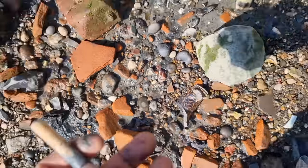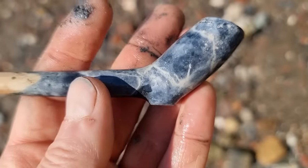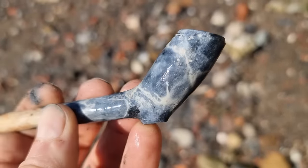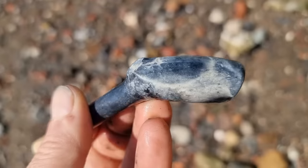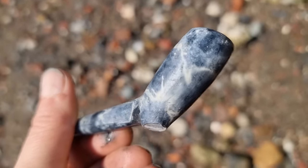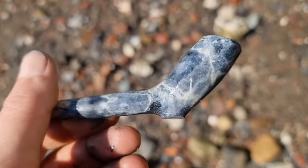We've got more detail on, but just look at this. Look at the patterns on this pipe. It's like a marble effect. It's beautiful. But that will all go. There's no way of really preserving that. It's a shame, isn't it? Some of them come out looking beautiful.